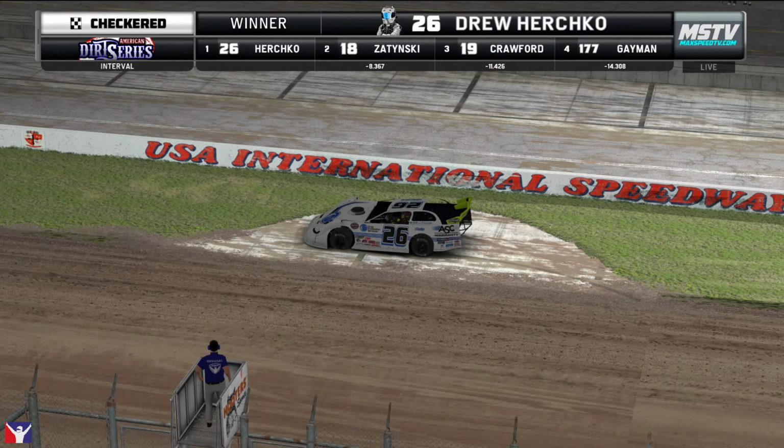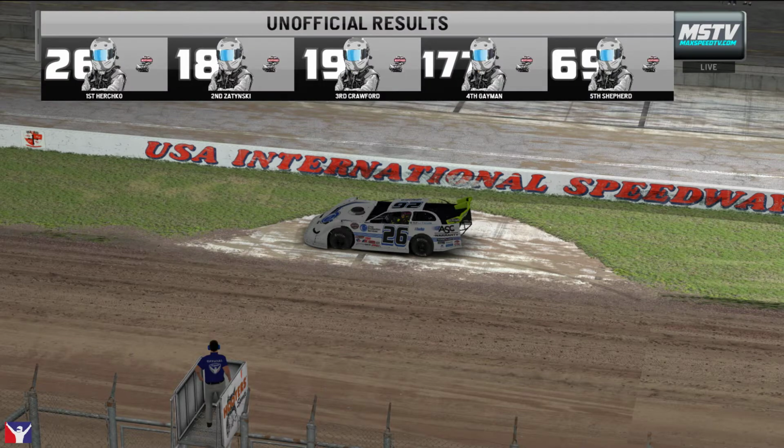One of those is your unofficial race results, again, barring any race control issues. Coming away with the win again is Drew Herchko, second place Corey Zatinsky, third place Mason Crawford, fourth place Joshua Gaiman, and 5th place goes to Daniel Shepard. So really good run for him tonight, since he doesn't get to race as much as he would like to, so that is definitely a good night for him, especially a good points finish.